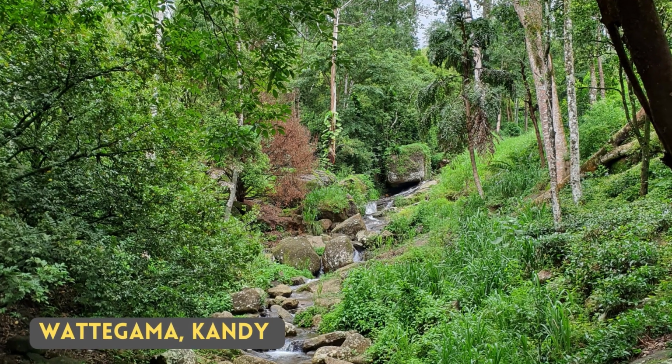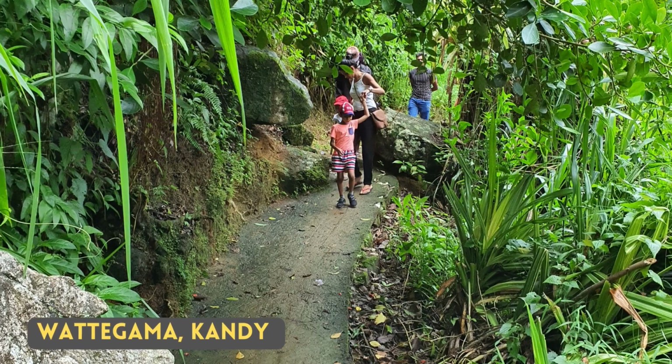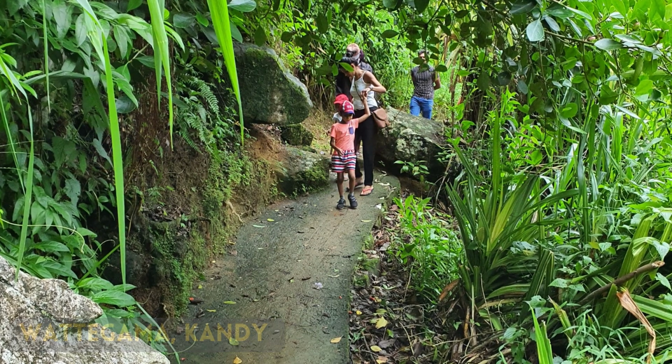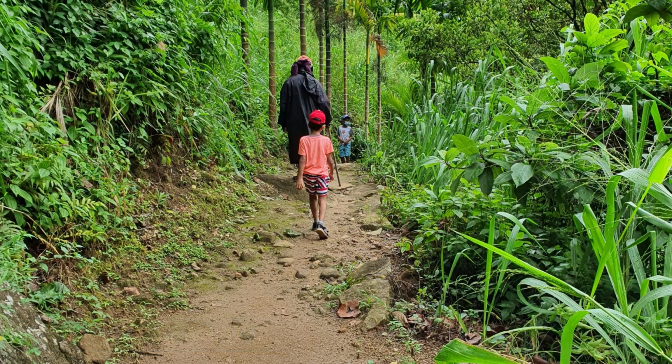I have not seen the Chestnut-backed Owlet. One such place you can see them is Wattegama near Kandy. These are some of the pictures of the jungle trek and the hotel we stayed near Wattegama.